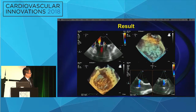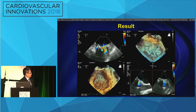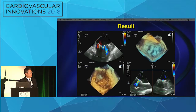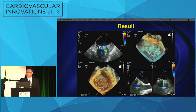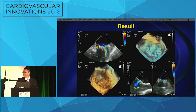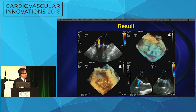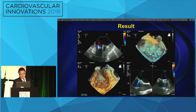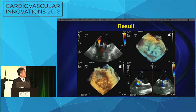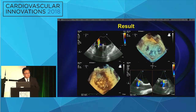But we do have some shunt left across the occluder device. It's not bidirectional. It's all left to right. We weren't quite sure what to do with that, so we left that for now. But would anyone try to put another device inside that? Show us next year. So just a short case highlighting that imaging doesn't necessarily have to be fancy, but certain views can really help you in certain situations.